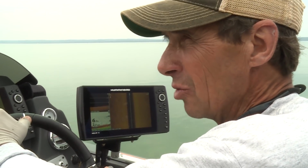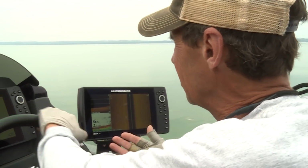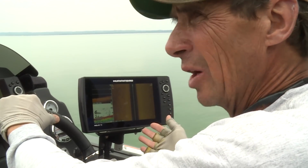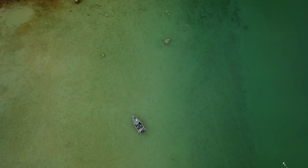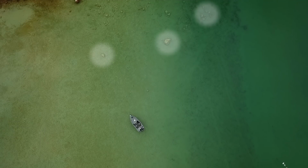And a lot of the waters we fish, you don't have that good of visibility. What I'll do is spend a lot of time driving around with side imagery on these flats to really isolate the biggest boulders. The fish that move up onto these flats really have the tendency to gravitate to the largest rocks on there.